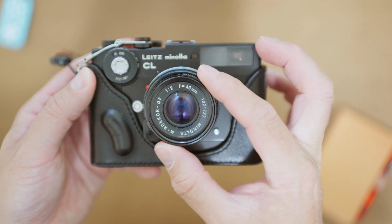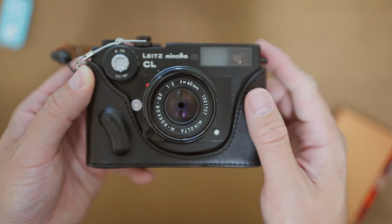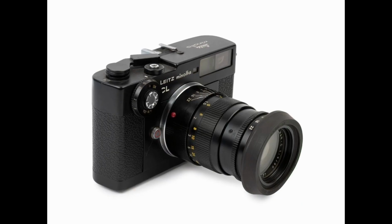Two lenses were released together with the CL. First off, the M-Rokkor or Summicron 40mm f2. This is this lens, and then the Elmar 90mm f4. There's also a 28mm Elmarit, which is intended to work with the CLE, I think, because with this one it would require an external viewfinder.